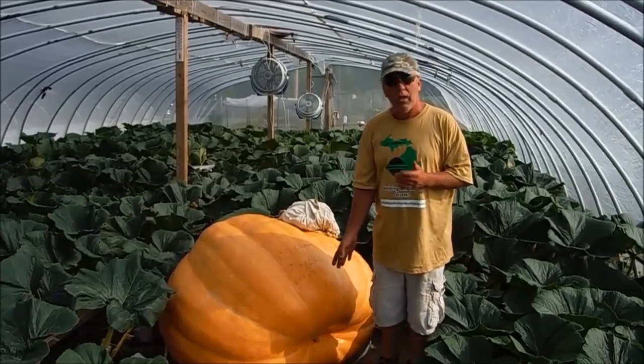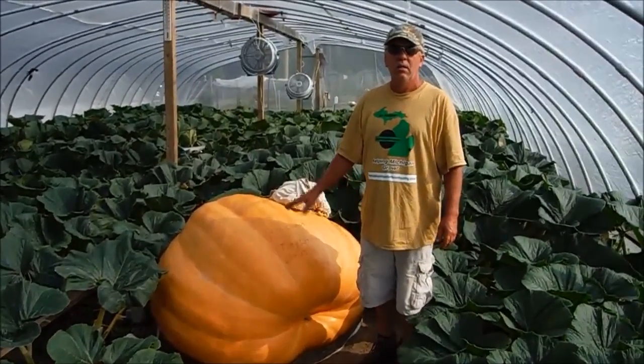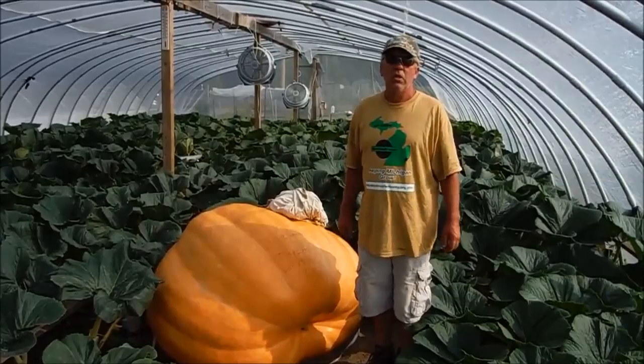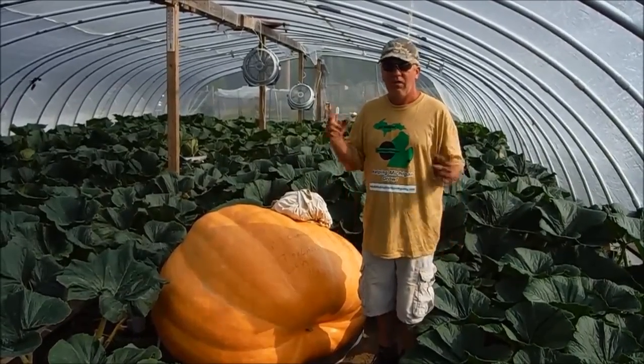A blossom end split, sometimes they grow so fast that the blossom end splits. That's not typical of the genetics I'm growing, so I doubt if that happens, it won't be more than one of them that might split. So we got our fingers crossed there.